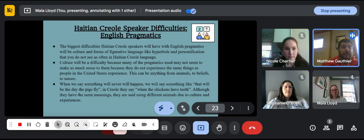And then, the difficulties that Haitian Creole speakers will have with English pragmatics, I think, will come from culture and forms of figurative language like hyperbole and personification, because you don't see those as often in the Haitian Creole language. Culture will be difficult as well because many of the pragmatics used may not seem to make much sense to them, as they don't experience the same things that we do here in the United States. That can be anything from animals, beliefs, nature, anything like that.